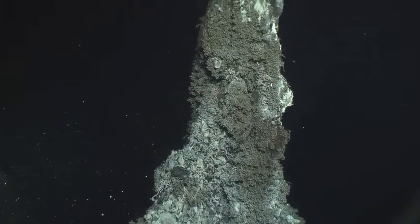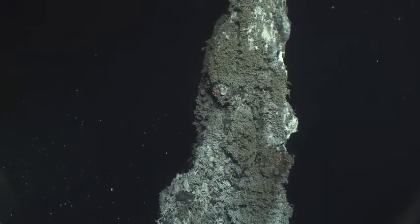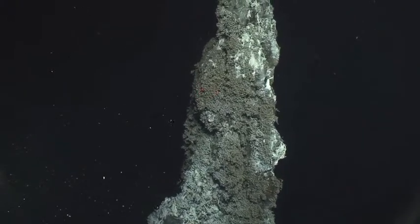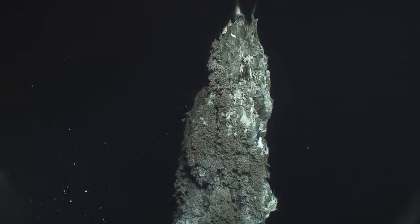Up at the top section now where it narrows, it's about a meter wide, and it's several meters wide down at the base. Again, it's 16 meters tall overall. That's about 50 feet, or about the size of a six-story building. So this is a large feature.